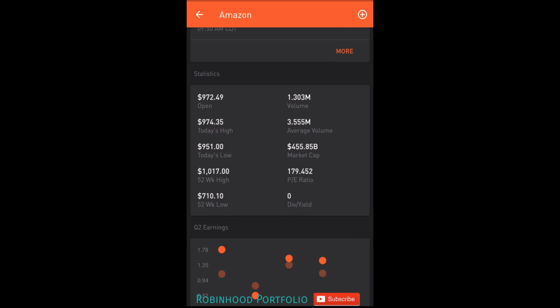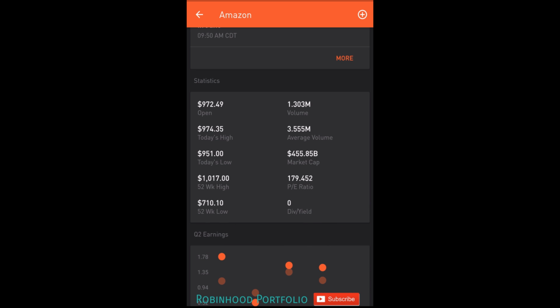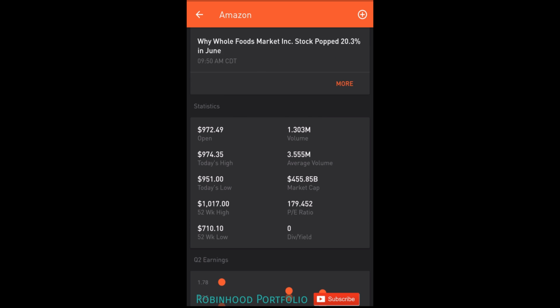So that's quite high. But again, a lot of these growth companies will have very high PE ratios because investors are not looking at current earnings but expected earnings in the future. So they're willing to pay a little bit more for the company now, expecting good growth moving forward. You can see it's a huge company, a very large company, $455.85 billion.